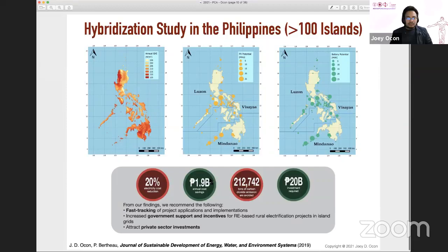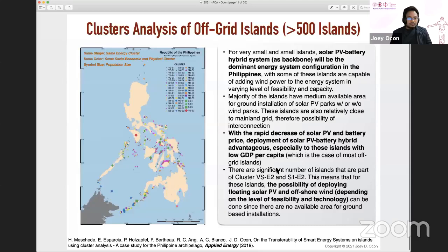However, as with most greenfield and brownfield projects, this will require an investment of around 20 billion pesos. Following that work, in another collaboration with another German institution, we used cluster analysis to analyze more than 500 off-grid islands in the Philippines, and we found some interesting clusters.